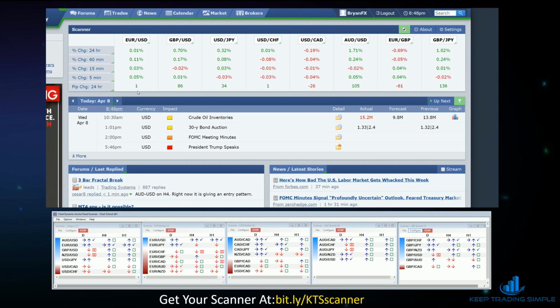Dollar yen is up 35, another small day. Dollar Swiss is 0 in 24 hours. Dollar CAD is down 27, so that one retraced a little bit from yesterday, but again, another good sign of coming back into normal ranges. It ate another one of the bigger days up. Aussie dollar is 100 pips in the last 24 hours, so that one's had some movement.